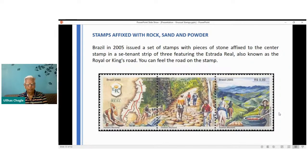This is a stamp issued by Brazil in 2005. It is actually a set of three stamps. This depicts a road which was meant for royal people for traveling. No other people could use that road. So they have fixed dust or small stones from that road on the middle stamp from the sheet.